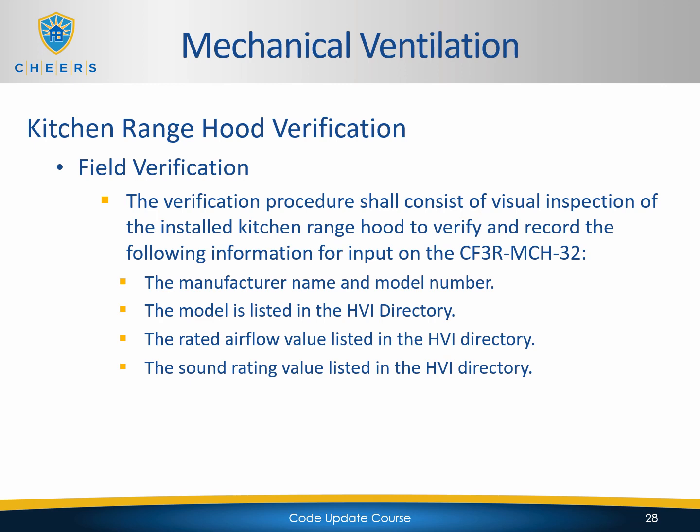So when you're out in the field, your verification procedure will consist of the visual inspection of the installed kitchen range hood and to verify and record the following information for input on the CF3R MEC 32. So that MEC 32, that's a new document for us, but you're going to need to collect this information to populate that document so you can get it complete. So when you go out, you're going to need to look at the range hood itself, and you need to collect the name and the model number.